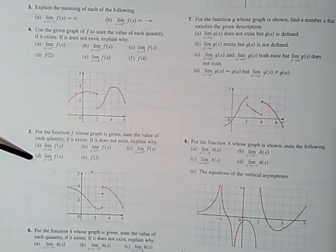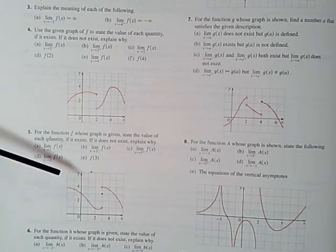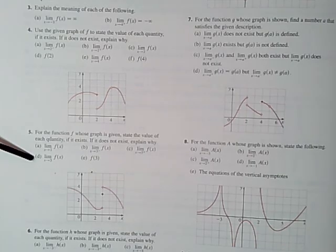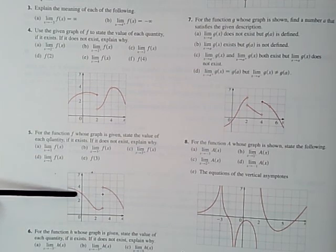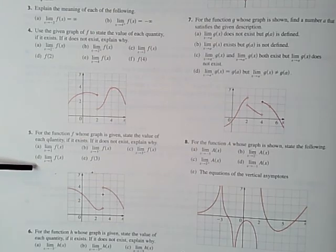So again, some people are going to want you to say not defined or all fine, but the point is that part B and part C have to equal each other. And finally, E, f of 3. Well, there is a value for f of 3. When x is 3, the output is y equals 3. So f of 3 is defined, but the limit is not defined.